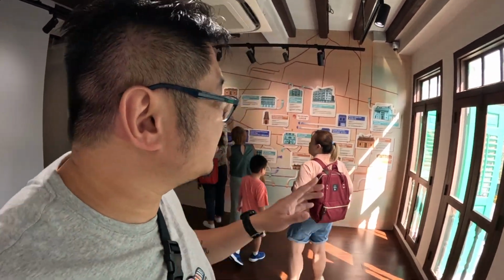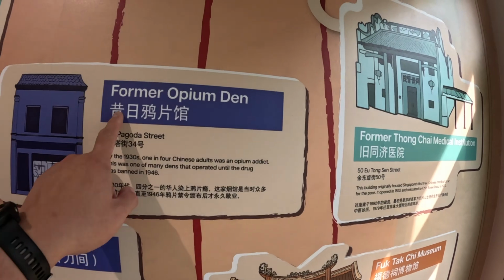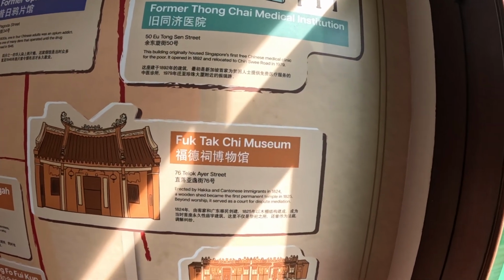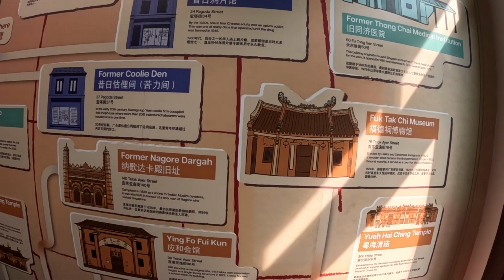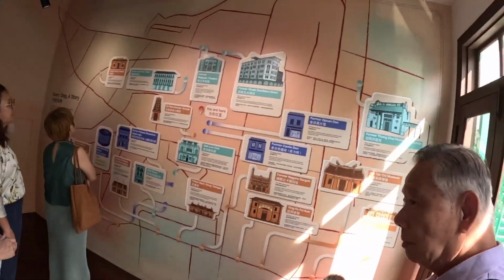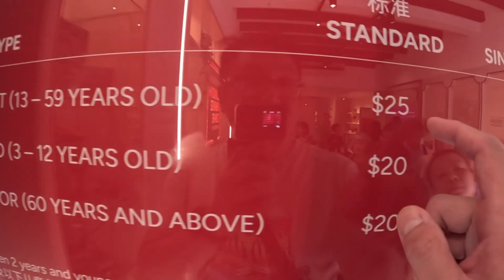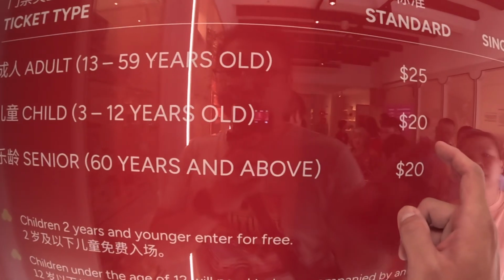Behind this wall, this is actually a map of this Chinatown area, stating all the historical buildings like the Opium Den and the former Medical Institute. These are quite interesting. Price is $25 per adult, kids is $20, senior citizens $20. Currently it's free because they're doing a soft opening. So we are actually quite lucky to come here and visit, or else we would have to pay a bit of money to get in.